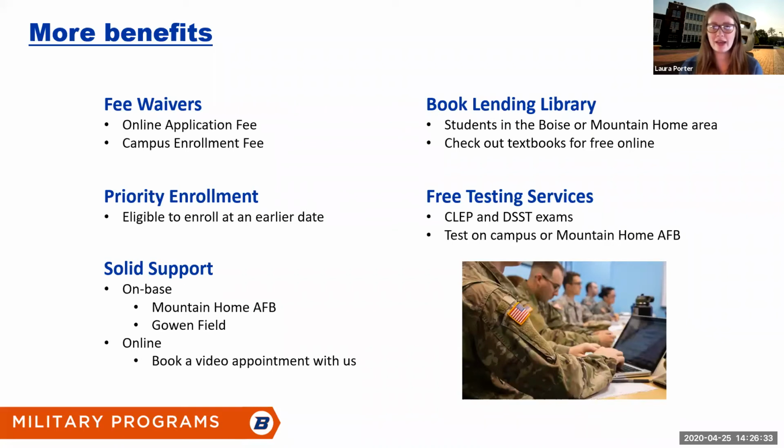You also have access to the Veteran Services Book Lending Library, which can really save you some money. So if you're living in the Boise or Mountain Home area, we're happy to get a book checked out online for you. You can search through their website and make sure that they have the particular textbook that you need for your classes. You add it to your cart, they'll notify you that it's available, and then either I can pick it up, or you can go to campus and pick it up. Either way, we should have at least a couple books that you can use if you're an in-state student.